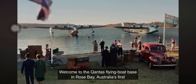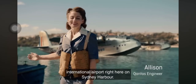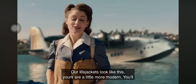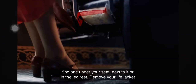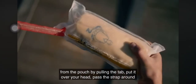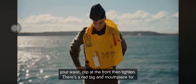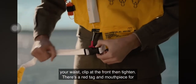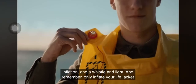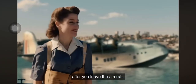Welcome to the Qantas Flying Boat Base in Rose Bay, Australia's first international airport, right here on Sydney Harbour. Our life jackets look like this. Yours are a little more modern. You'll find one under your seat, next to it, or in the leg rest. Remove your life jacket from the pouch by pulling the tab. Put it over your head, pass the strap around your waist, clip at the front, then tighten. There's a red tag and mouthpiece for inflation, and a whistle and light. And remember, only inflate your life jacket after you leave the aircraft.